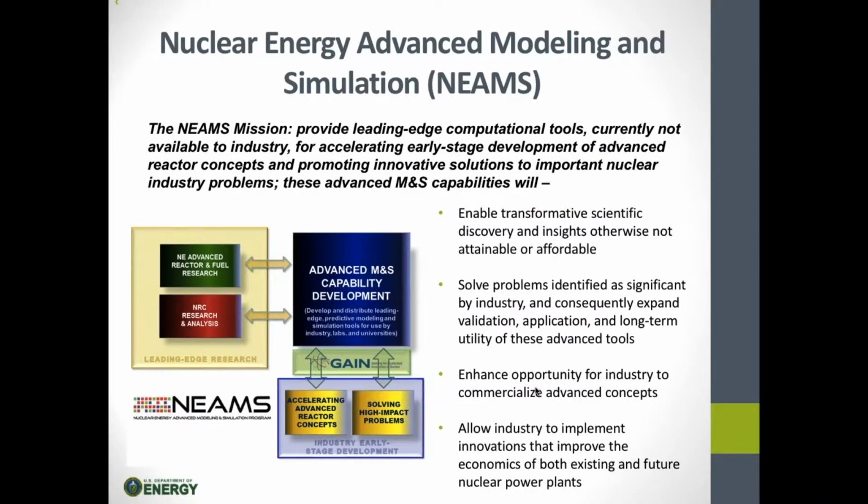So, nuclear energy, advanced modeling, and simulation. It's a program that's been around a while now, a few years, and has evolved over time and has increasingly become more connected to and responsive to the needs of industry, specifically the advanced nuclear reactor vendors. The advanced nuclear reactor industry has an increasing number of participants, outfits that are aggressively developing new concepts. And for these concepts to have a better chance of being commercialized, they need to be accelerated.